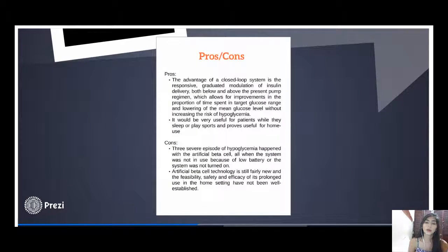Pros and cons. Pros. The advantage of a closed-loop system is the responsive, graduated modulation of insulin delivery, both below and above the preset pump regimen, which allows for improvement in the proportion of time spent in target glucose range and lowering of the mean glucose level without increasing the risk of hypoglycemia. It will be very useful for patients while they sleep or play sports and prove useful for home use.